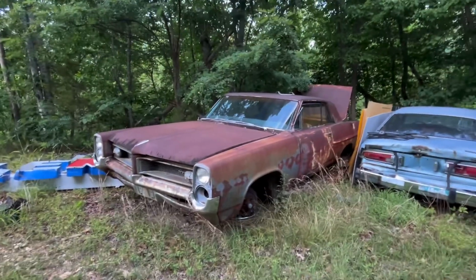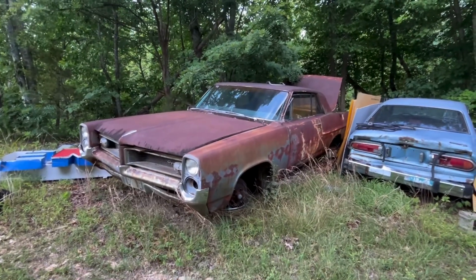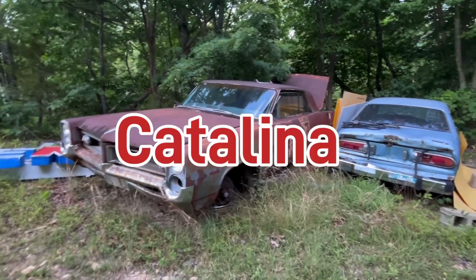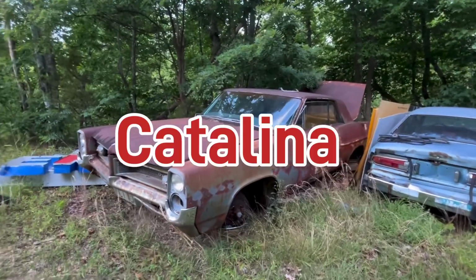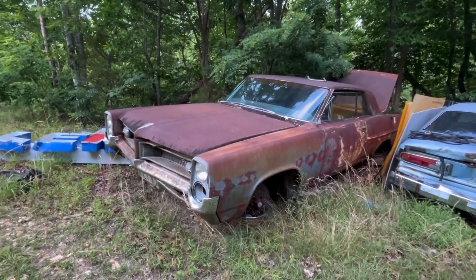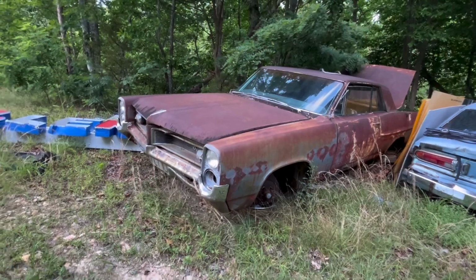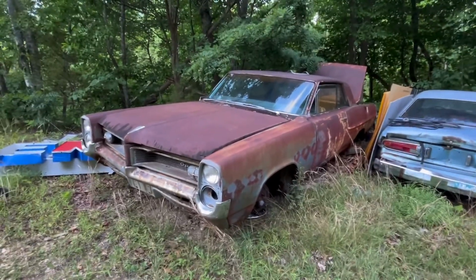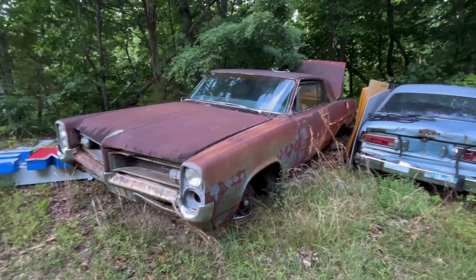And when I got it, I kept hoping that I'd find me a good Le Mans or a Bonneville or something that would have the good sheet metal, and swap the tilt column, bucket seats, console, yada yada, and things over on it. But it never happened, and I was like, you know what? So I started selling parts off of it.